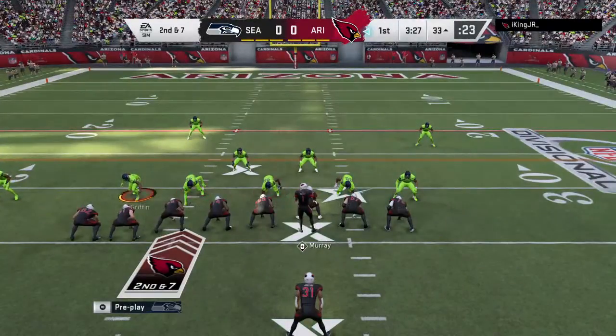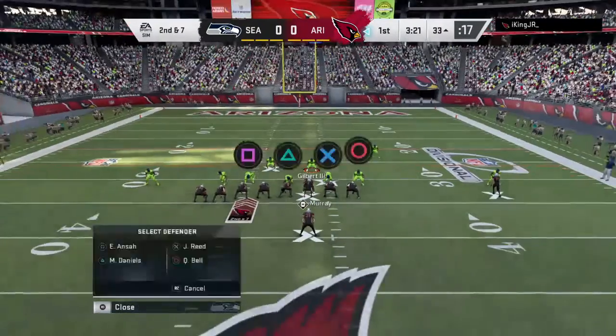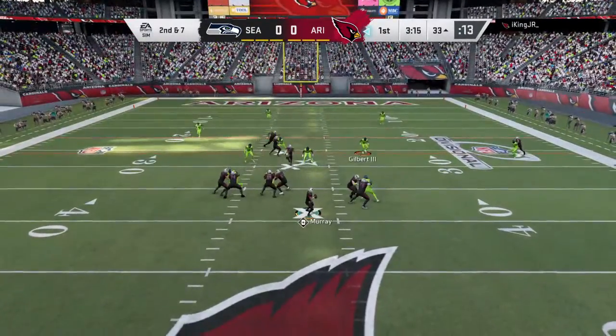Mike 54. Hey, Eddie Weapons. Stop here, D. Sponge, sponge, sponge. No. SOS, SOS, SOS. SOS. Trouble. SOS. Mike 5. On 2nd and 7.